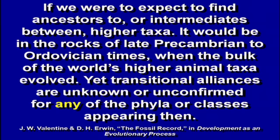Now then, Valentine and Erwin are both experts on this part of the fossil record, and they say, they're evolutionist experts, if we were to expect to find ancestors to or intermediates between higher taxa, it would be in the rocks of late Precambrian to Ordovician times, when the bulk of the world's higher animal taxa evolved. Yet transitional alliances are unknown or unconfirmed for any of the phyla or classes appearing then. Inconceivable if evolution is true. How could all this happen and leave no evidence?